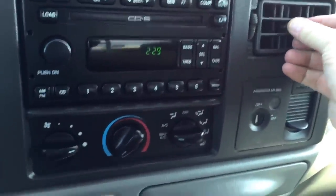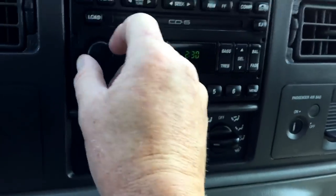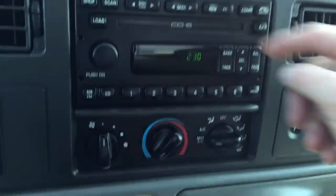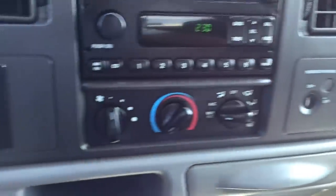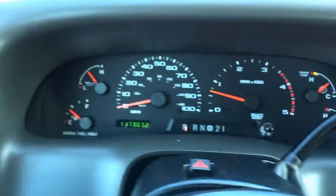Because it's 86 degrees right now here in Tucson. All the settings work. 2005. Radio works, 6-disc changer. All right, overdrive off. There you go. Let's see what else we got going on here.